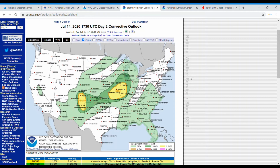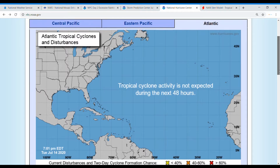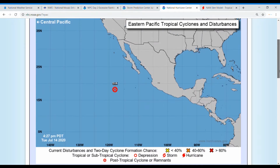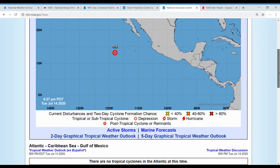Now let's go to the National Hurricane Center. Right now, nothing is expected in the next 48 hours in the Atlantic. East Pacific, nothing except for TD6. TD6 is now remnants. So, as I expected, this thing really didn't do much. Wasn't going to form into a tropical storm. So, it stayed a tropical depression the entire time.